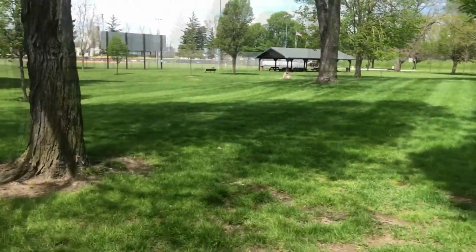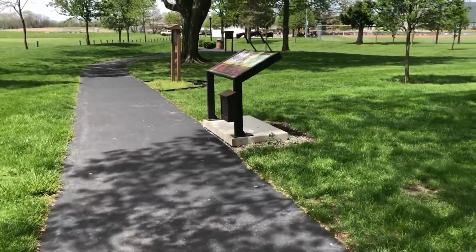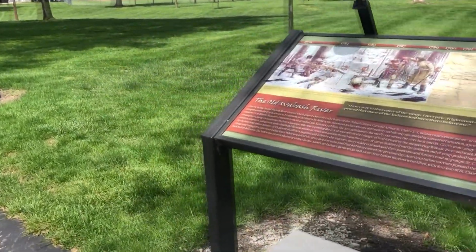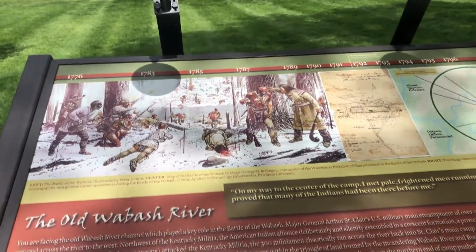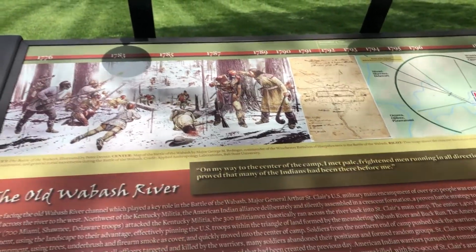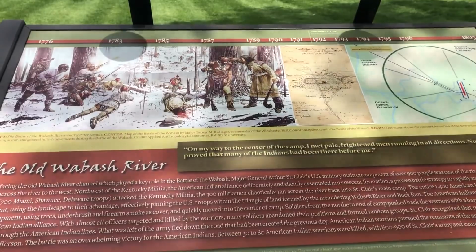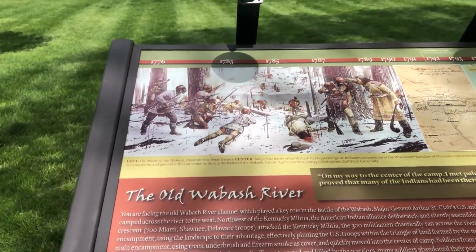General Anthony Wayne was actually known as Mad Anthony Wayne, and he's pretty well known through this part of Ohio and Indiana, all the way up to Fort Wayne from Greenville. So this would show the old Wabash River. They have time dates on this. And it says, on my way to the center of the camp, I met pale, frightened men running in all directions. Numerous dead bodies proved that many of the Indians had been there before. So it was a great big battle.